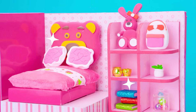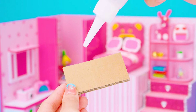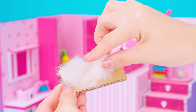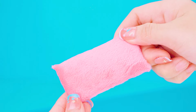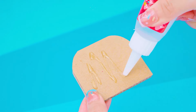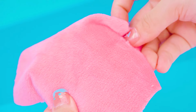Wonderful! Next, I will make a beautiful and comfortable sofa. Our friends can sit and talk when we invite them over. I used a red fabric to cover cardboard and glued them.